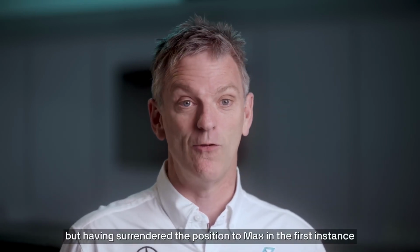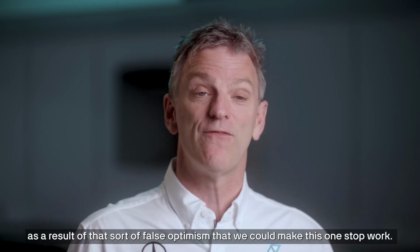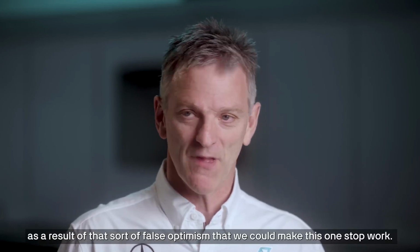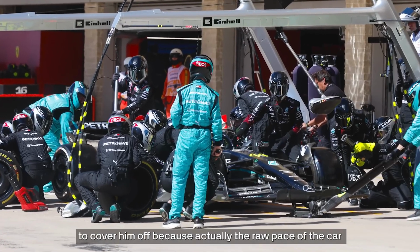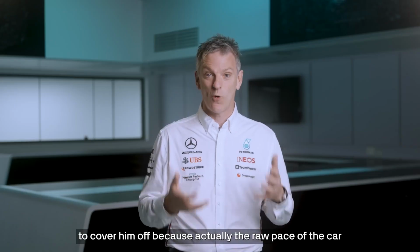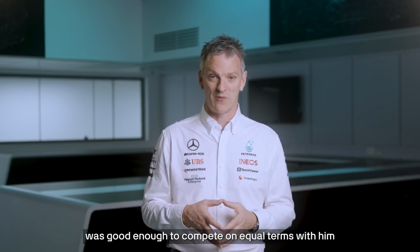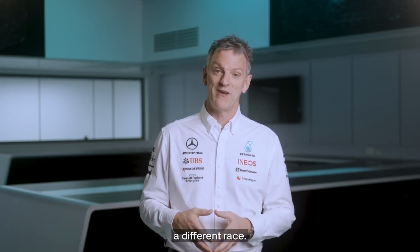but having surrendered the position to Max in the first instance as a result of that sort of false optimism that we could make this one-stop work. Whereas we perhaps would have been better, we definitely would have been better to cover him off, because actually the raw pace of the car was good enough to compete on equal terms with him, and if we'd just done a two-stopper against his two-stopper, could have been a different race.